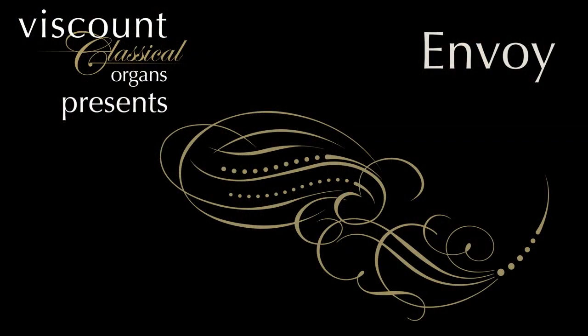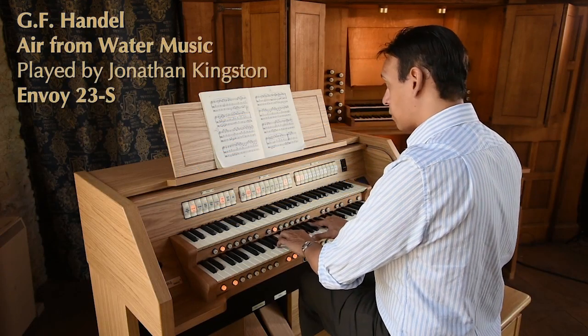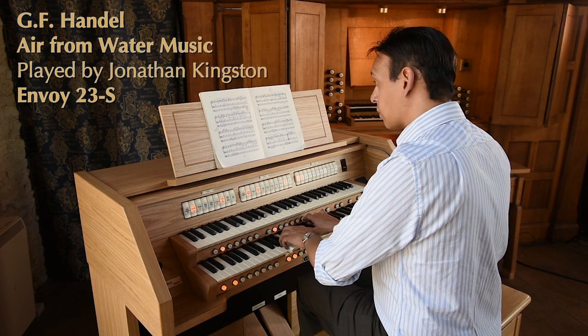The Envoy range of organs starts with the 2-manual Envoy 23S, which has 23 speaking stops and a standard 30-note radiating and concave pedal board.